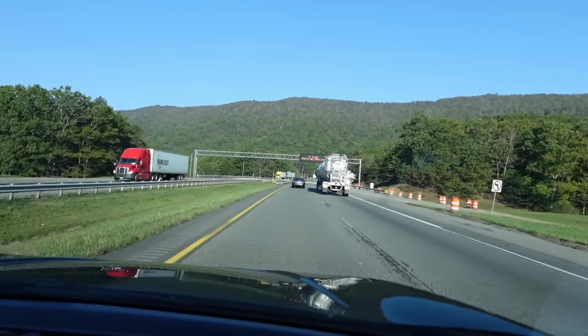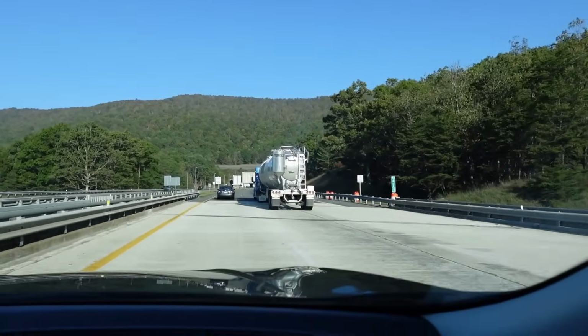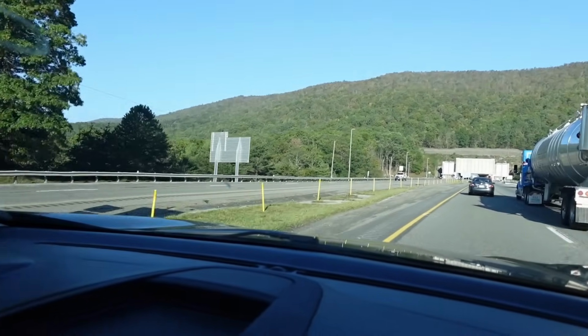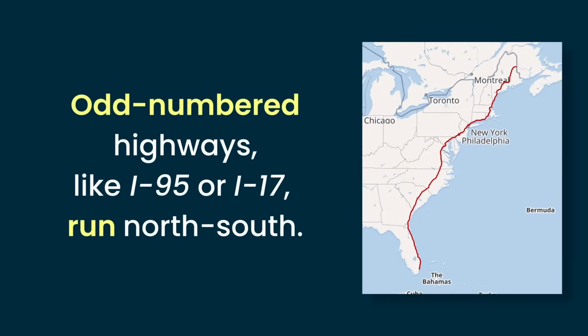The interstates go across the entire country, connecting the East Coast to the West Coast and the North to the South. The highways are numbered in a specific way. Even-numbered highways like I-40 or I-90 generally run east-west, while odd-numbered highways like I-95 or I-17 run north-south. This helps drivers know the general direction they're going.